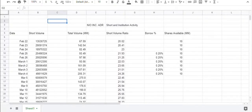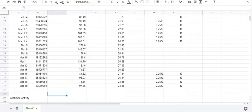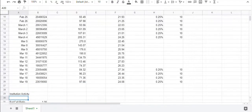If we look at the short selling activity for Friday, it was pretty much the same. It's been the same all month, right? But low 20s, mid 20s every day. There's been a few days that are close to 30%, but it's basically all the same. The borrow rate hasn't changed in a month, and there's always 10 million shares available. Every time somebody borrows shares, it just gets replenished back to 10 million.